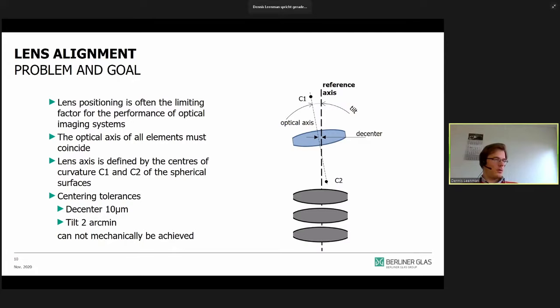And the lens axis now must be aligned to the reference axis, which here is defined by the rest of the optical system shown in gray. For centering tolerances below 10 micrometer decenter and below 2 arc minutes tilt, it is not possible to do this alignment by mechanical mounting. So you need some kind of alignment process.